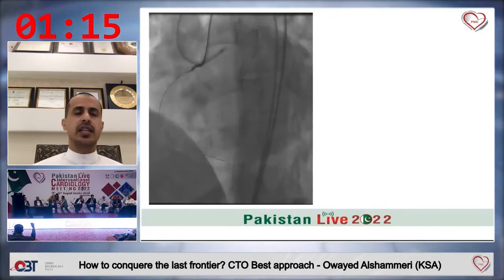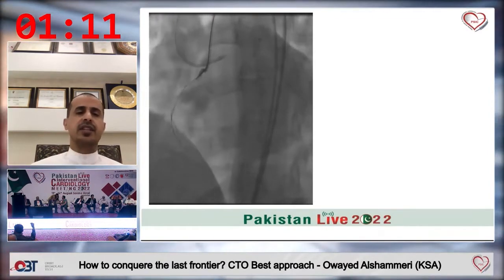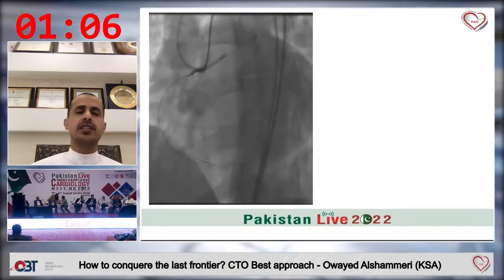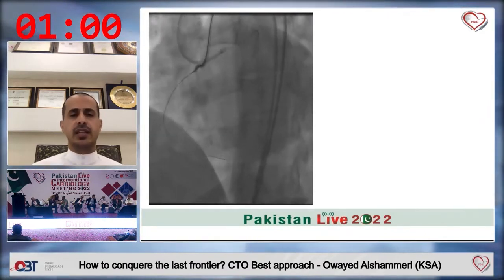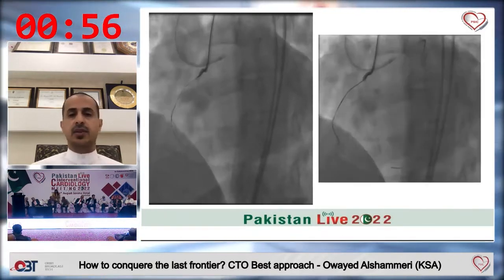So we thought the antegrade angiogram guided us with that imaginary line that I drew for you earlier. But it's not true. It's just the vessels are overlapping with each other. So going by the retrograde landmark, we found the true channel very nicely. Then it was very easy.